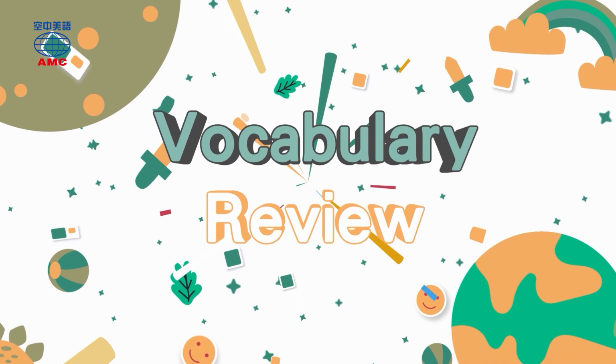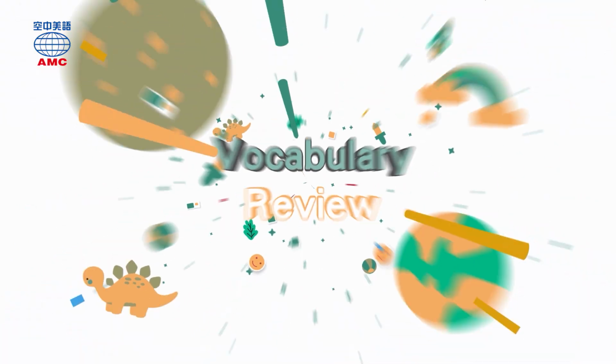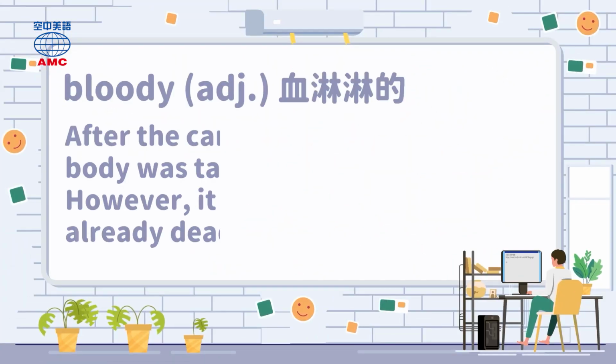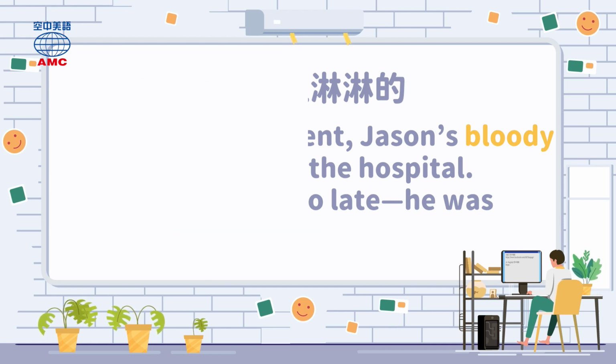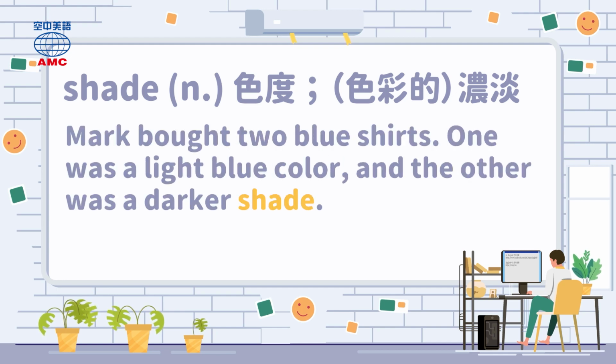Vocabulary Review. Bloody. After the car accident, Jason's bloody body was taken to the hospital. However, it was too late. He was already dead. Shade. Mark bought 2 blue shirts. One was a light blue color, and the other was a darker shade.